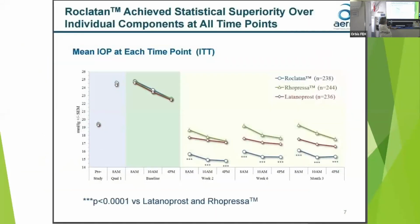And then here showing you some of the Rocklatan studies, right? So you've got the green, that's our Rhopressa. You've got the red, that's the latanoprost. And then if you put in the Rocklatan, it's even better.